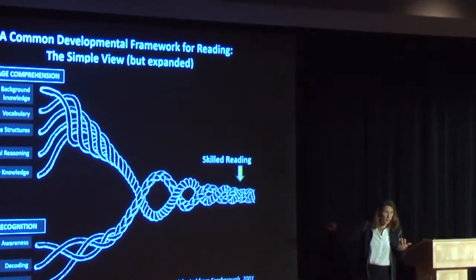No. So when I'm reading Spanish, it may sound great if I read it out loud, but I have no idea what I just finished reading. So language comprehension is the component of reading where, if I read a text to you, that's how well you can understand it. That's what I mean by language comprehension.